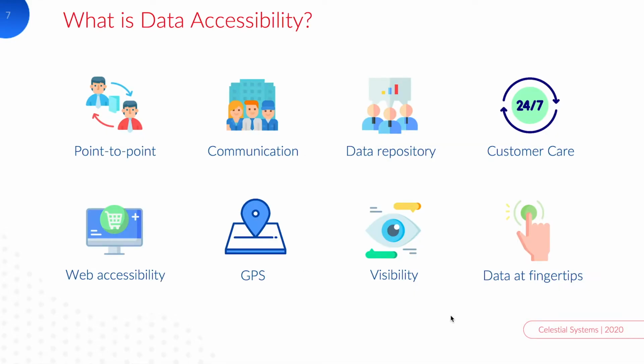As I mentioned, we want to focus our thoughts and our ideas on data accessibility, especially with regards to mobile technology. But the most important question is, what is data accessibility? And the answer is, it's a lot of different things to different people. So, the word accessibility can have different meanings for each different person. Some of the normal things that we see, again, with regards to mobility, could be stuff as, communication can be deemed as accessibility.